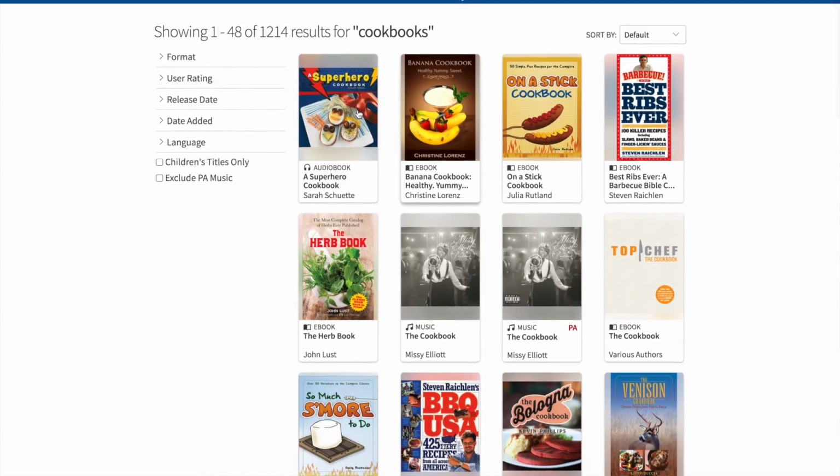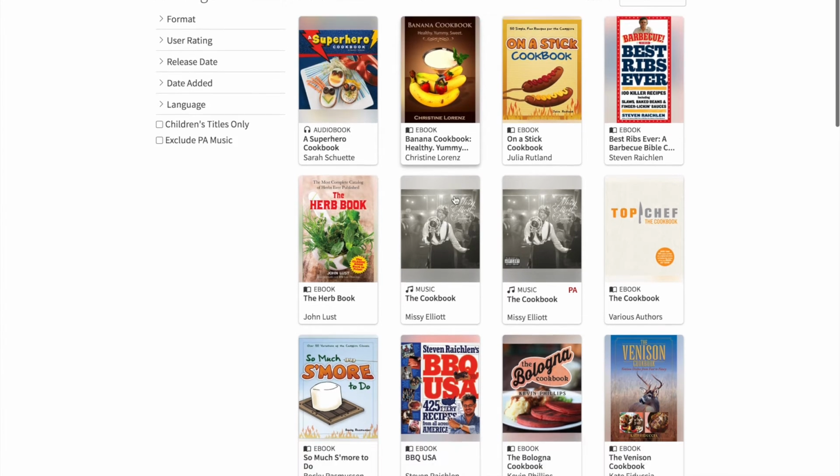So here's a good example. The first one that comes up right underneath says audiobook with the headphones. Very easy to find out what it is. Next, we've got an ebook. Down here, we've got some music. You'll see the music notes there. That's telling me that is music.